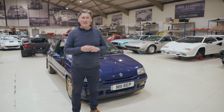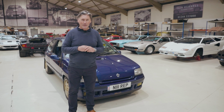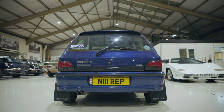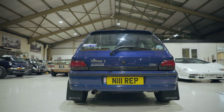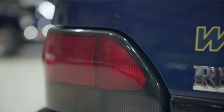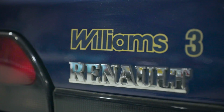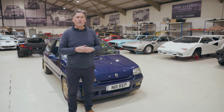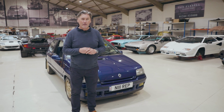then went on to produce a Williams 2 and 3, much to the delight of the people who bought the original Williams 1s. Not. But anyway, they're an extremely rare car now. A little bit of research I've done, there are about 13 of these left in the UK, the Williams 3, and I think the total for Clio Williams 1, 2 and 3 left in Britain is comfortably under 130.